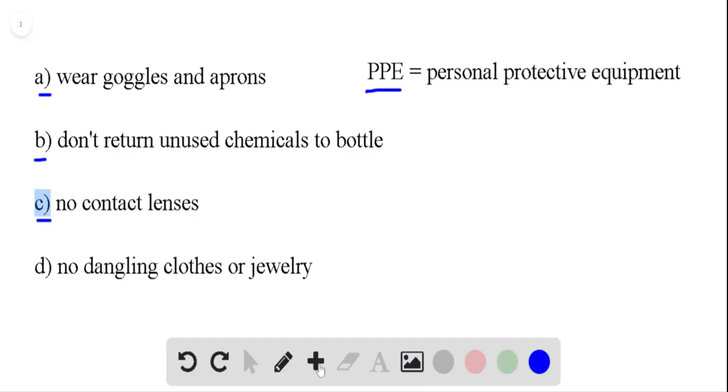And finally, part D asks about dangling clothes or jewelry. Lab accidents have been caused when some loose material trails in a puddle that you didn't notice on a lab bench or gets too close to a Bunsen burner. So keeping all clothing and jewelry close enough that you don't accidentally lose track of the end is highly recommended for lab safety. So those are reasons for all four parts of this question.